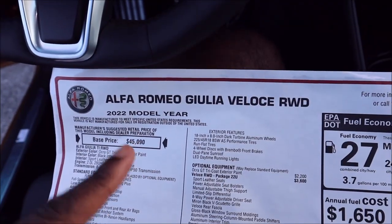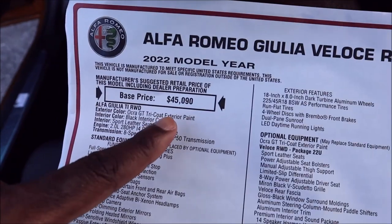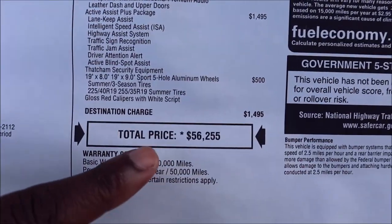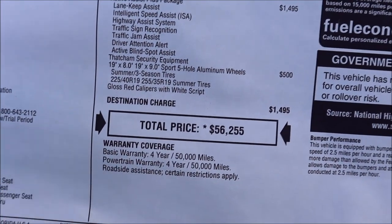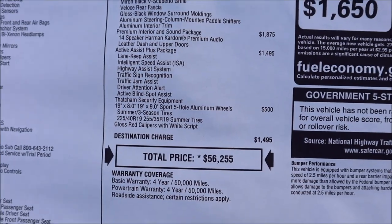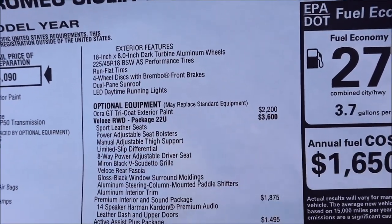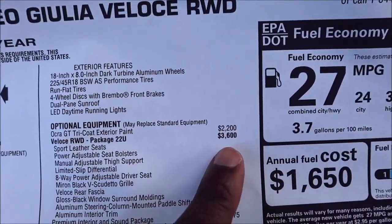Now let's take a look at the price. The 2022 Alfa Romeo Giulia Veloce rear-wheel drive starts life at $45,090. But after options, the total price is $56,255 with a 4-year 50,000-mile bumper-to-bumper warranty. So with that said, what are we looking at here? Well, we have that Ocra GT paint for $2,200, as I mentioned. And then we have the Veloce package here for $3,600.